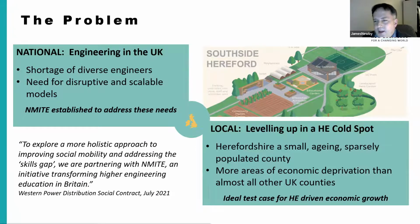And of course, the other big problem we're set up to contribute to is this levelling up problem, and the fact that Hereford, the place we're located, is what we often call a higher education cold spot. It's one of the few counties in England, in fact, I think it's one of the only counties in England without a higher education institution of its own. Hereford, until NMITE came along, didn't have its own university. No other county, or almost no other county in the UK, can say that. And that has really quite profound and significant social mobility consequences, which we'll talk a bit about later. So we're placed in Hereford very deliberately and for a very specific purpose, and that is to help with the economic regeneration of the city of Hereford and the county that it's in as well.